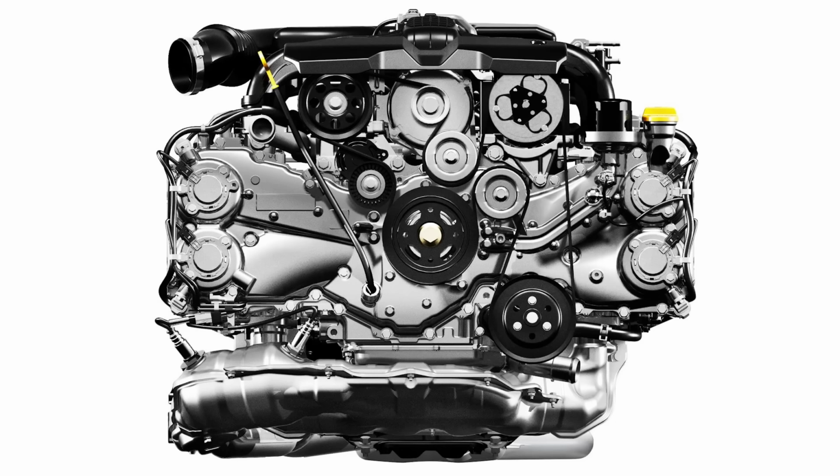The EJ253 is dumped mid-year cycle, leaving the Outback and Legacy in model year 2012. Model year 2013 and 2014, we see the new, at the time, FB25B engine go in its place. Gone now are the head gasket failures of the 2.5-liter four-cylinder engines.